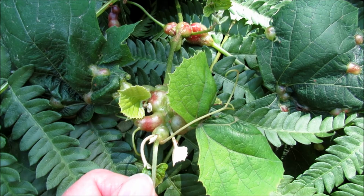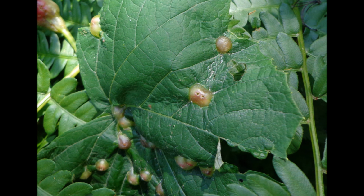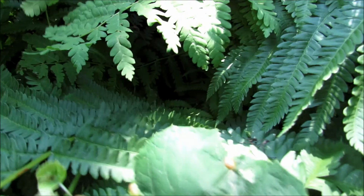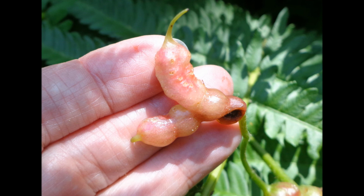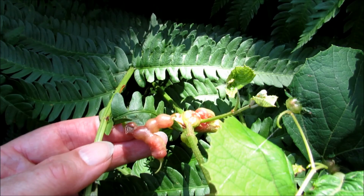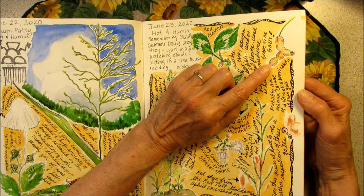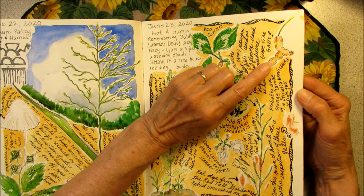Here's another one. These are turning red. And it's on the grapevine. It's on the leaf. And it's on the stem. These got to be galls of some kind. And doing some research on these grapevine galls, I found out that these are made by the grapevine midge, and inside there may be an orange larvae. Now, does that mean I need to do some further investigation on these?